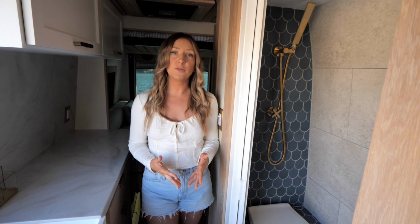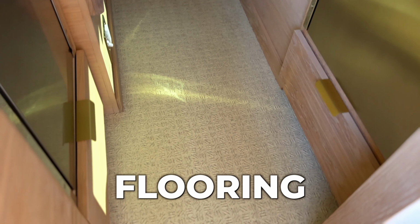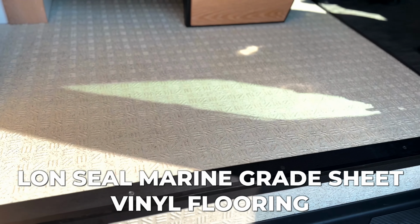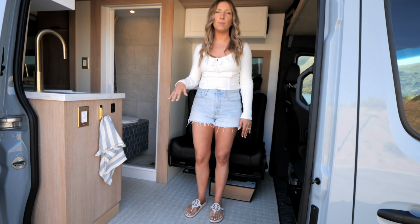Again, it's an off-white creamy color because I wanted to break up some of the white throughout the van. As far as flooring goes, we also switched it up there because we didn't want to do a wood looking floor. I wanted to keep it lighter overall, and the floor actually ties in perfectly with the color of the Roman clay. This is a Lonseal marine grade sheet vinyl flooring.